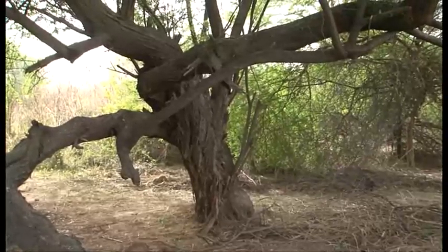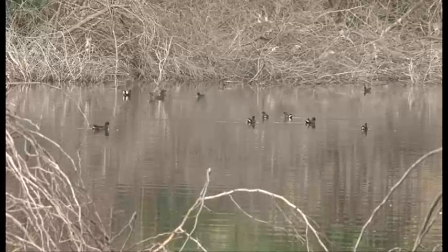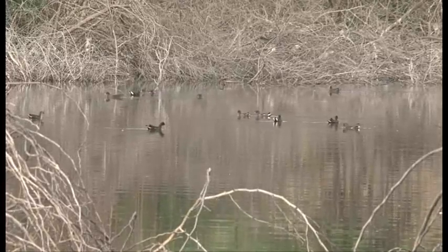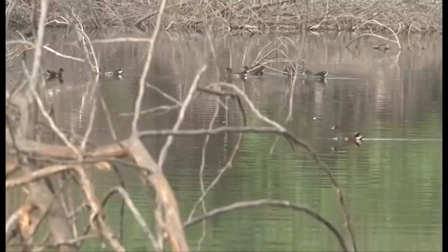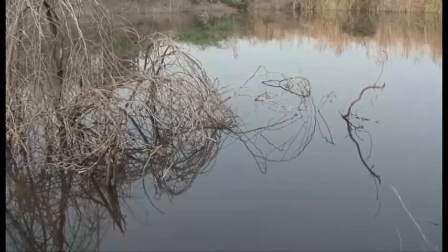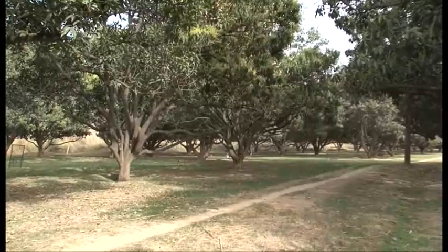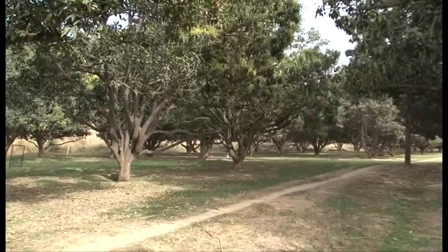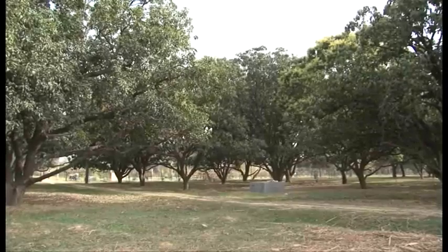This partially treated water was used for horticulture needs of the surrounding area, which has now turned into a pristine orchard. In the last 5 years, about 200 fruit trees have been planted in the orchard, including guava, mango, chiku, and ber trees.